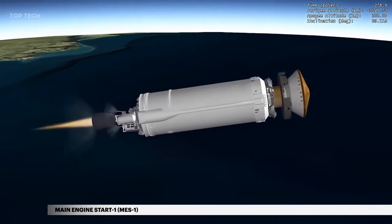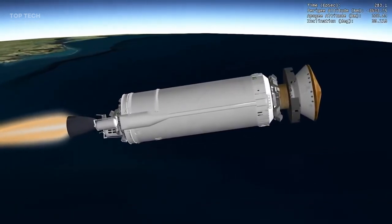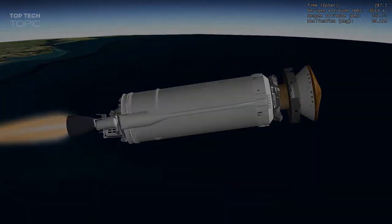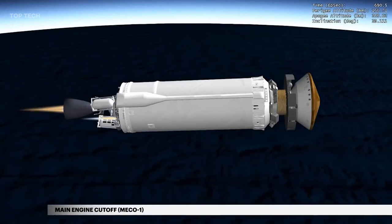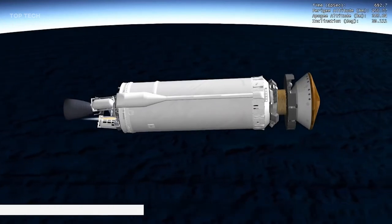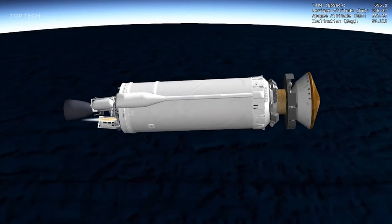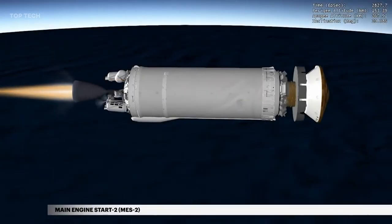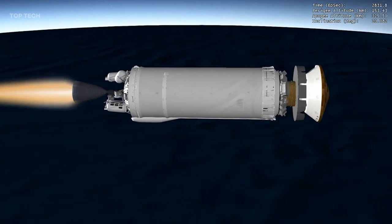10 seconds later, the first burn of the Centaur main engine begins. Burning liquid hydrogen and liquid oxygen, the Centaur is attaining orbital velocity. At approximately 11.5 minutes into flight, cutoff of the Centaur main engine, or MECO-1, occurs. The mission now enters a 30-minute coast phase in preparation for the Earth escape burn. The Centaur main engine is restarted at 45 minutes. This burn provides the required thrust for Centaur to escape Earth orbit.